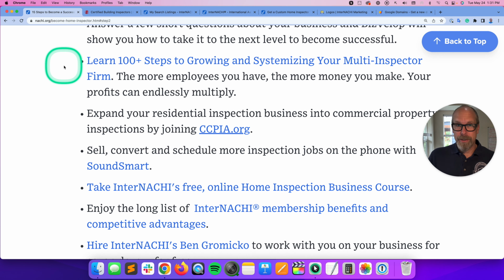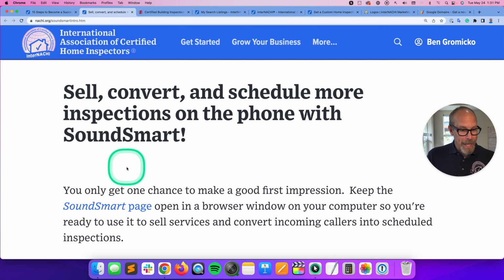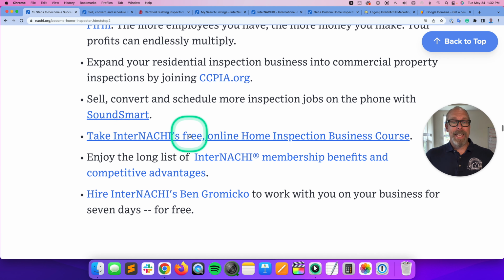The next resource is to sound smart on the phone. Sell, convert, and schedule more inspection jobs on the phone with SoundSmart. You only get one chance to make a good first impression, so keep SoundSmart open in a browser window on your computer so you're ready to use it to sell services and convert incoming callers into scheduled inspections. And that's SoundSmart.